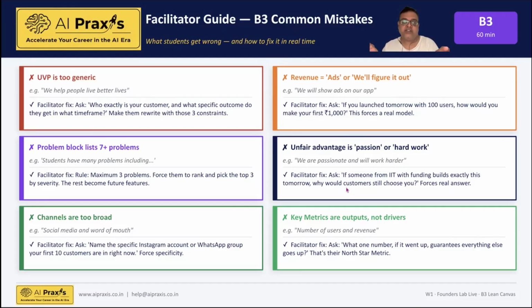So, one final thought: if you made one or more of these mistakes while filling your lean canvas, this is absolutely normal. Every successful founder has rewritten their business model multiple times. So you should stay curious, seek feedback. And remember one thing: entrepreneurship isn't about getting everything right on the first day. It's all about learning faster than everyone else. Okay. Wish you all the best.